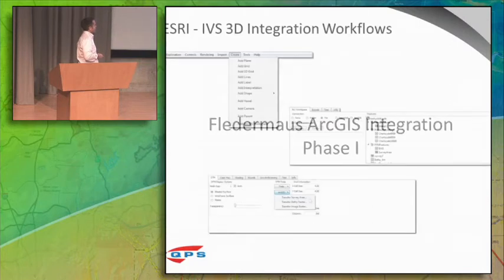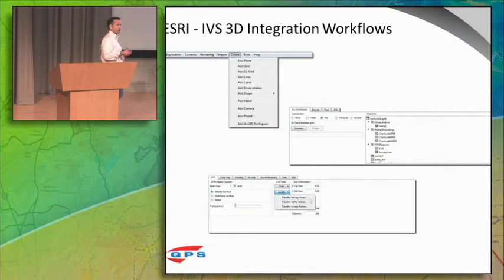So during our phase 1 integration, what we wanted to do is give our user community, and this was also a request from our user community, because they were having to start to deliver product in an ARC geodatabase. So they're doing all this processing and visualization in Fledermaus, but the end product that they needed to deliver to the customer needed to be in a geodatabase. So what we wanted to do is give them a seamless experience and try to make it feel like they were working in the same environment as ARC.